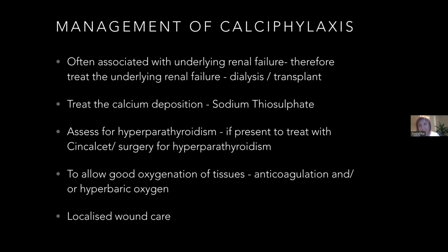It's intensely, intensely, intensely painful. It's often associated with underlying renal or kidney failure. Often there are people on dialysis waiting for a transplant. You can treat the calcium with sodium thiosulfate. You can give them hyperbaric oxygen.